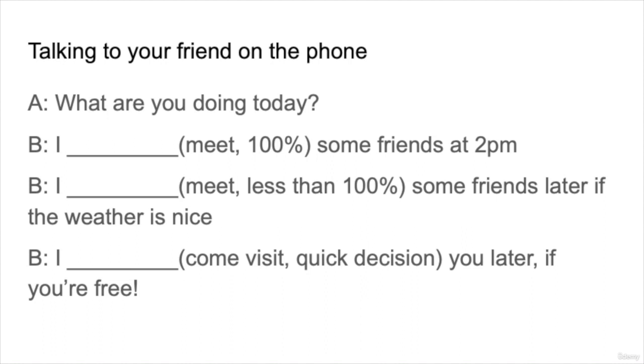Now we have our first sample conversation. The situation is talking to your friend on the phone. We have one question, what are you doing today? And three different possible answers. So each blank, let's choose present continuous, future with be going to, or future simple with will. And let's change the verb meet. The second one is also meet. And the third is come visit.